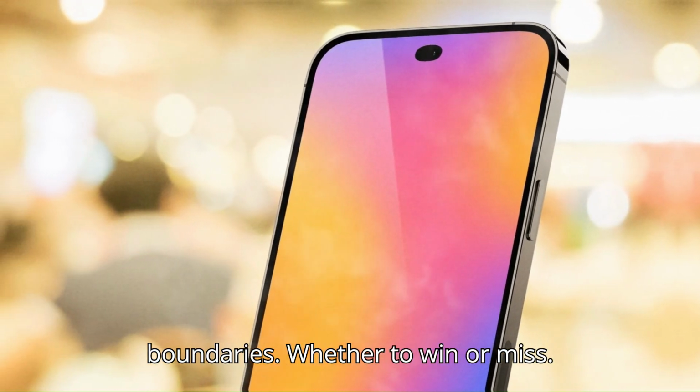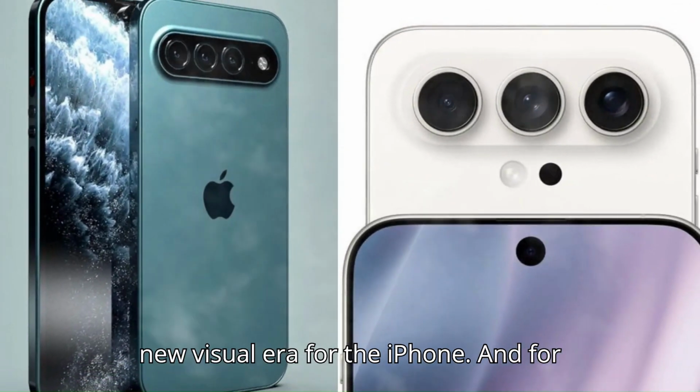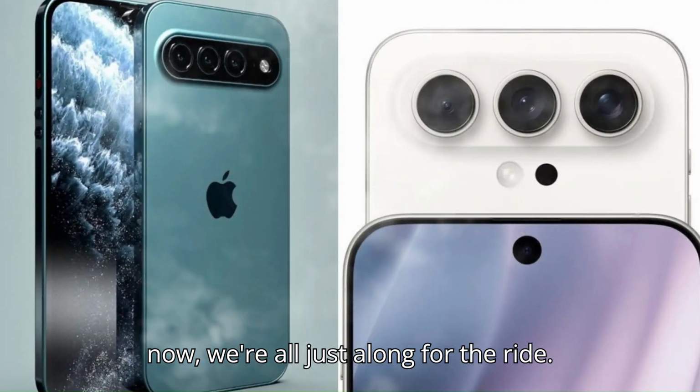Whether a win or a miss, this redesign marks the beginning of a new visual era for the iPhone, and for now, we're all just along for the ride.